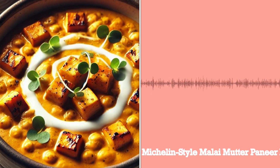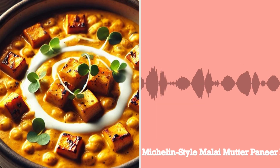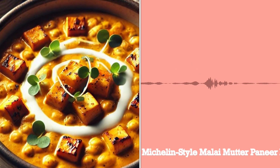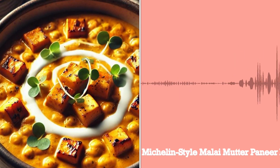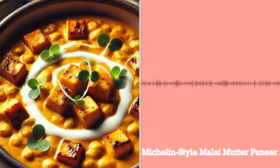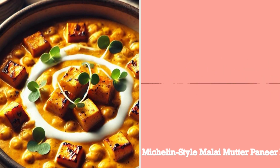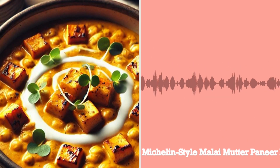Speaking of sensory experiences, we eat with our eyes first, right? Both sources talked about plating. So how do we make it look as good as it tastes, especially if we're aiming for that Michelin-Star finesse? They suggest using a pristine white dish so that it contrasts with the vibrant orange of the gravy, and then swirls of fresh cream, a sprinkle of cilantro, and maybe even some slivered almonds. Or a touch of edible gold if you're feeling fancy, for that extra touch of luxury. It's amazing how a few simple garnishes can totally transform a dish.